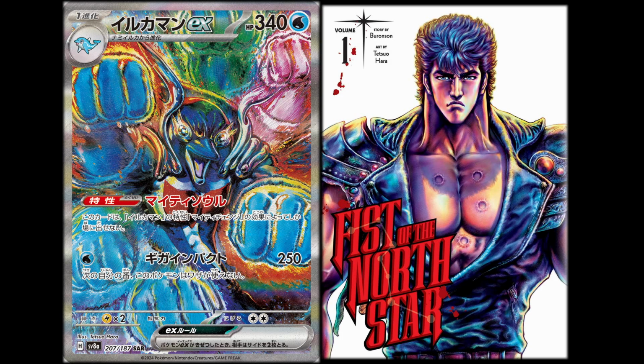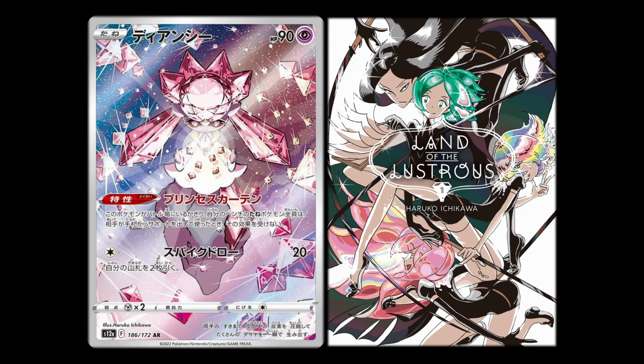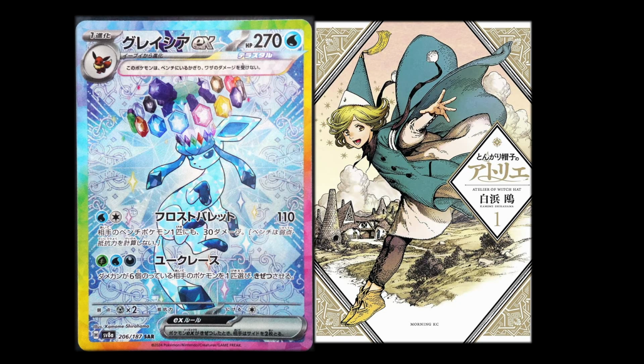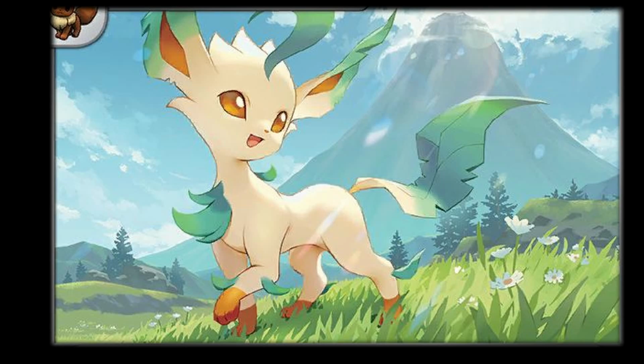It's also interesting to note that there have been some guest artworks by mangaka over the years, including Tetsuo Hara, creator of Fist of the North Star, and others like Ichiwaka, Ippan, and Shirahama. So, what actually goes into the process of creating Pokémon card art?